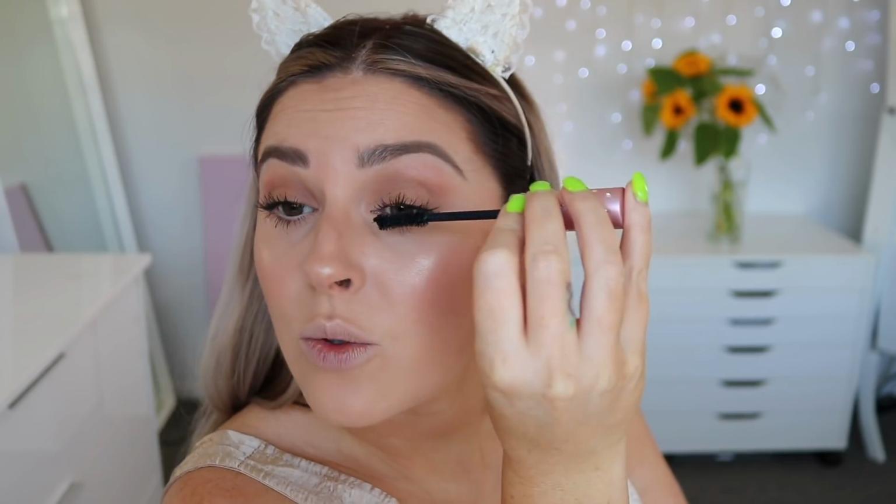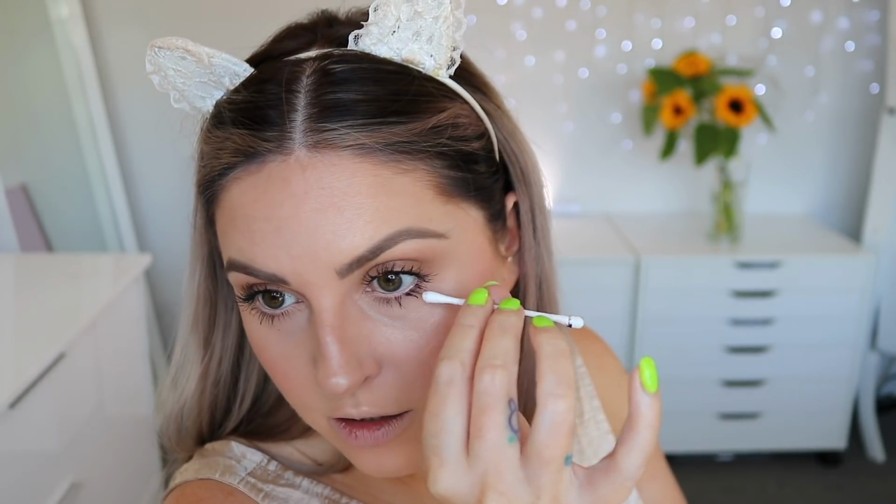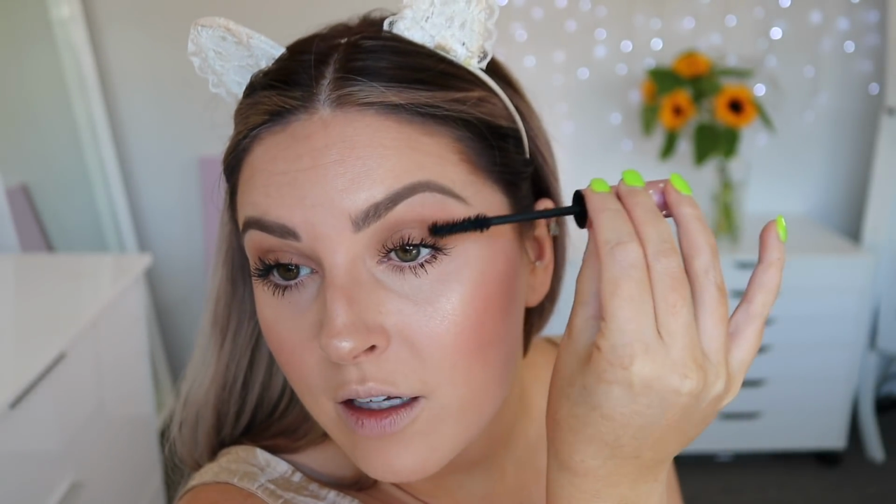And I usually only ever do one coat of mascara because I cannot be bothered sitting there for ages doing multiple coats. So with mascara, I want something that works immediately, and this does. Oh no, got a clump. If you get a clump, all you have to do is take a little cotton tip, put it underneath, and roll it away from your eye like that, and then you can try to separate it a little. All fixed. I just love this. I love this mascara, I love this primer, everything is amazing.